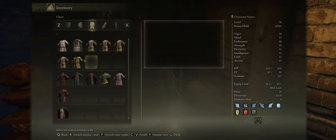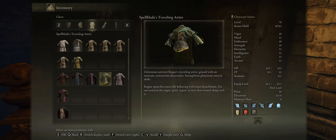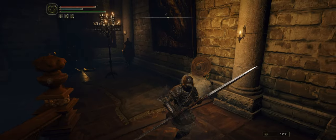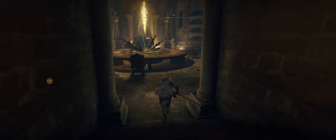Problem is that all of this stuff is going to be light armor. Glintstone sorcerer robe, traveling attire, graced with intricate aristocratic decorations, strengthens Glintstone sorcery skills. Oh, all of them strengthen the skills. I will have to look up to see exactly how powerful that is or isn't. I don't think his bell bearing's going to have given us anything.